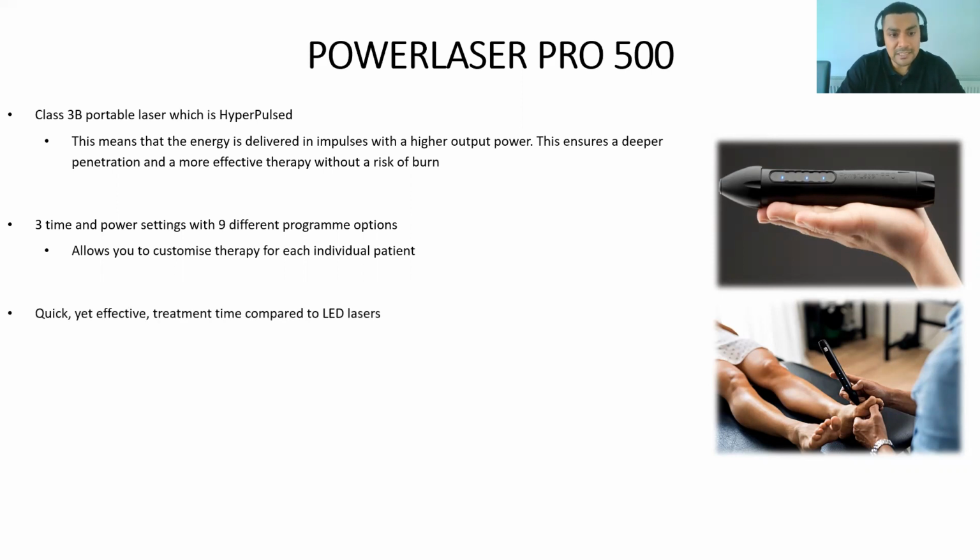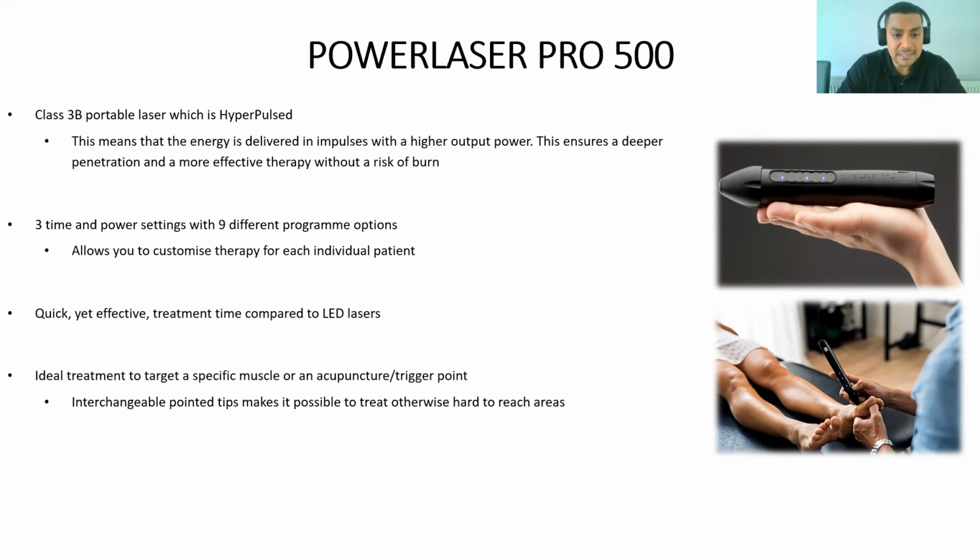It's quick, effective, and a lot easier than using other LED lasers. It's the ideal treatment to target more specific muscle groups, such as acupuncture and trigger points, as you can see there in the bottom right hand. It has interchangeable pointed tips, which makes it easier to treat harder to reach areas.